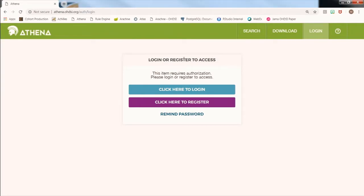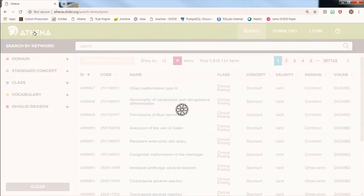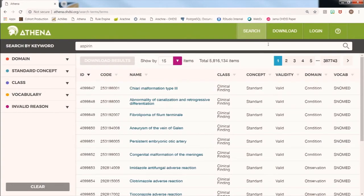Yeah, maybe I won't do it. Forget it. But if you log in, you can actually download all the different vocabularies that are free. But if you go here, like we did earlier, right? You want to look up 427.31. You just type it in.